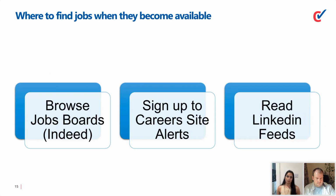So next thing I'm going to talk about is where to find jobs when they come available. We have a career site at the moment. We've got a little section on Checkatrade, which would list a lot of our jobs in engineering.